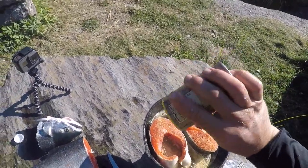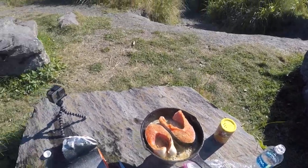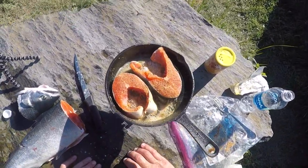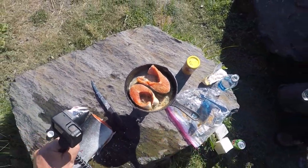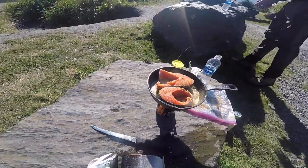I don't care how much money you've got. I don't care how many connections you've got. Unless you're fishing, you ain't going to get it out of the river quite like this. Okay, we're just going to cook this thing. We'll show you how it comes out.